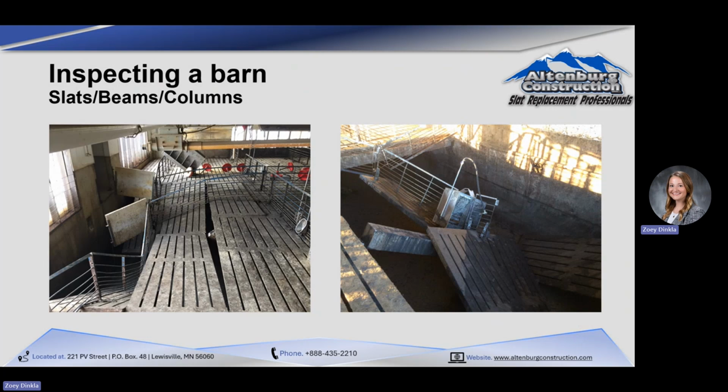So from a high level, what we see is these barns, if it was a good slat manufacturer and it was a good install, you should be able to get a minimum of 25, probably on the high end as much as 35 years on a finisher slat and beam package.